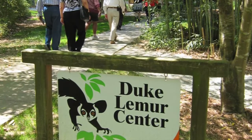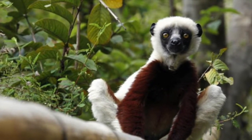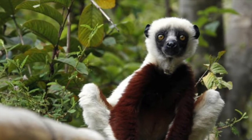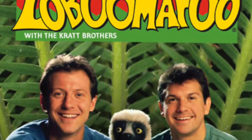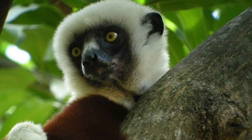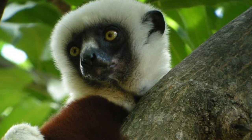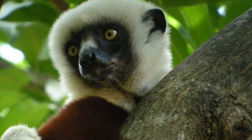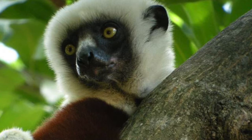Cockerel sifakas do have a famous member, Jovian. While you may not recognize the name, you will recognize the face as the star of Zaboomafoo, a children's show on PBS. Several lemurs auditioned at the Lemur Center at Duke on film, but Jovian's talent was second to none. David Herring, the center's registrar and photographer, stated that Jovian and his family were distinctively the most beautiful groups of sifakas he has ever seen.